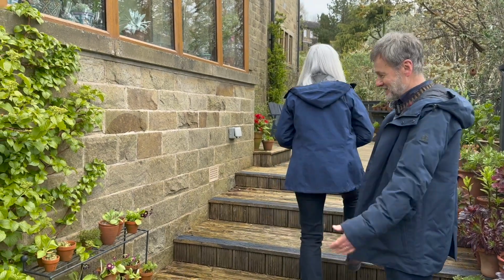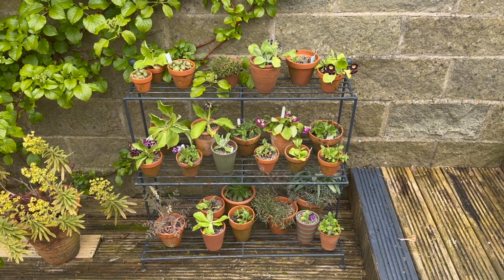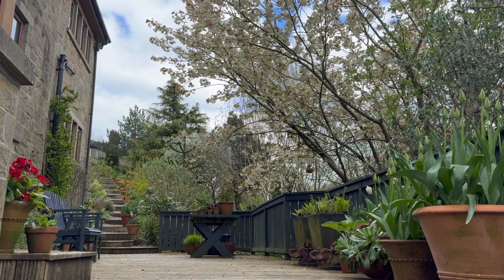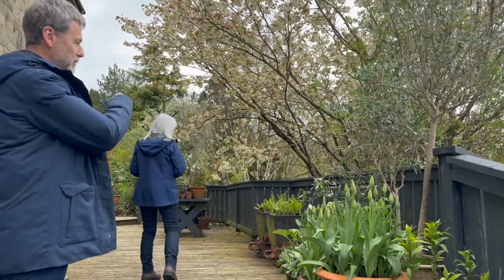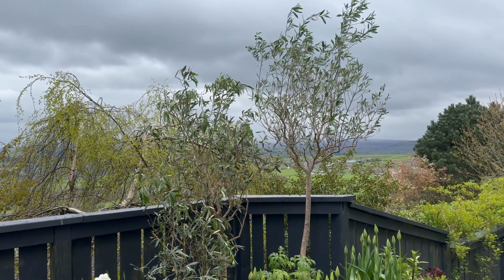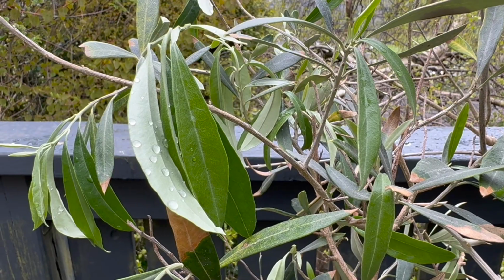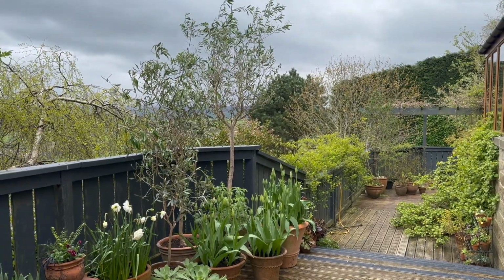We have a small collection of auriculas that we've built up over the years and try to display them here. The deck is an area where we can have a rotation of pots. The olives we've acquired over a number of years from supermarkets largely and grown them on. A couple of years ago we did actually have one olive, which is quite a feat, I guess, in Yorkshire. So they will go in the winter.